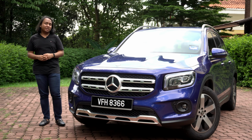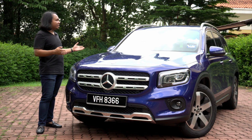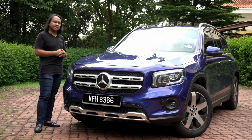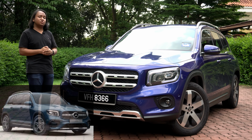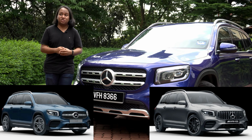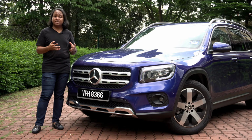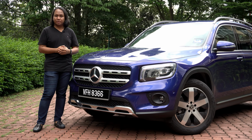The Mercedes-Benz GLB is available in Malaysia in two options. You can get it as the GLB 200 Progressive Line, which you see here, the GLB 250 AMG Line, as well as the Mercedes-AMG GLB 35. But of course, if you're looking for a standard non-AMG car, you have the two options I mentioned earlier.